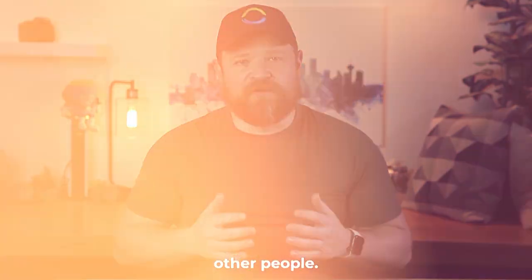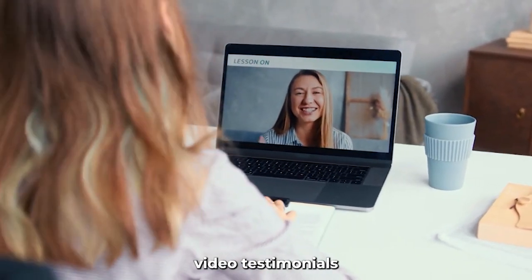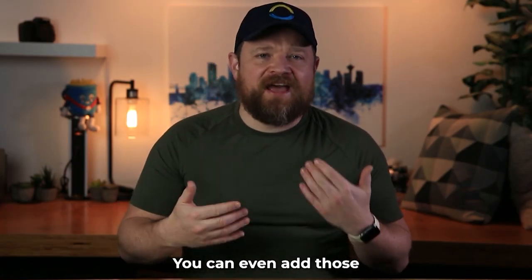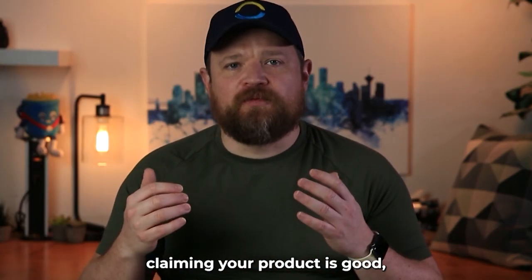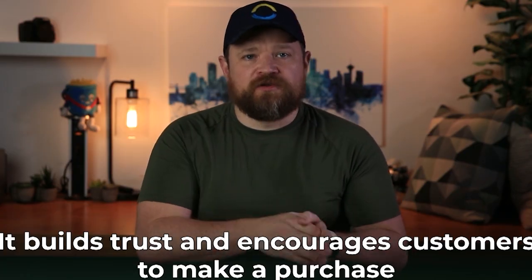People trust other people. If your customers love your product, invite them to show it. Include real reviews from actual buyers, video testimonials from happy customers, and use user-generated content that shows your product in real-life use. You can even add those as seen in logos or some media mentions. When you include social proof, you're not just claiming your product is good, you're showing that others believe in it too. That builds trust and moves potential customers closer to making the purchase.